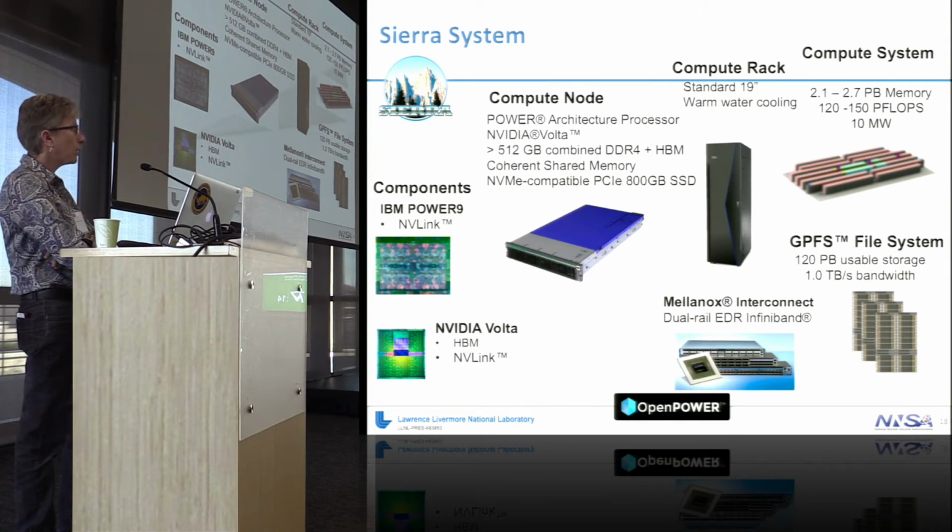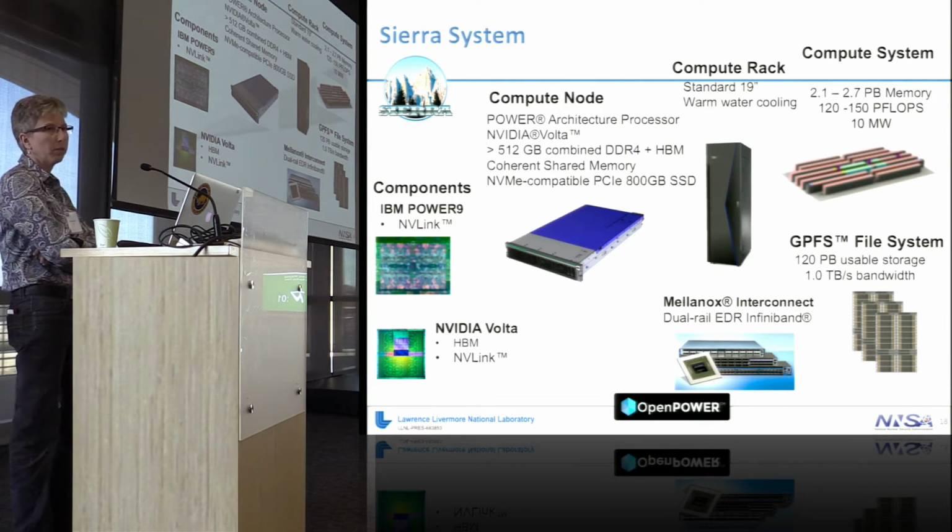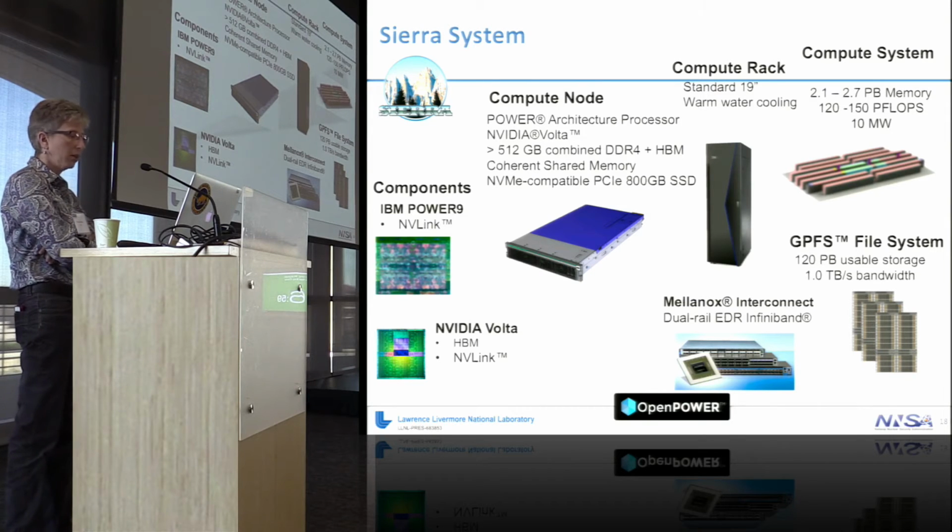The projected power consumption for Sierra is actually quite modest by our standards. It's just a little more than the 9.6 megawatts of power that we're already providing for Sequoia. The challenge is not whether we can plumb 10 megawatts of power into our building and deliver it to Sierra. The challenge will be how to deliver the power where it's needed the most to get optimal performance out of the system.